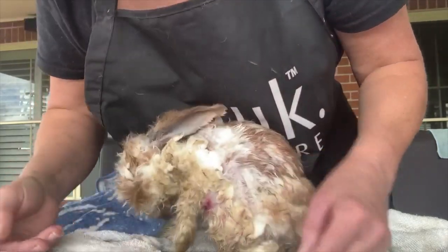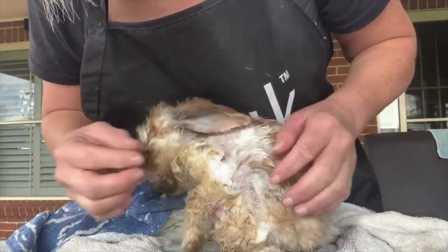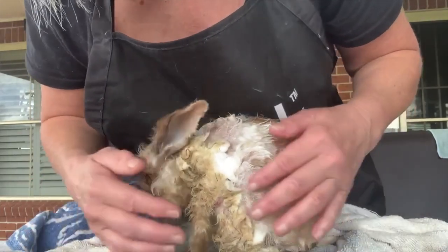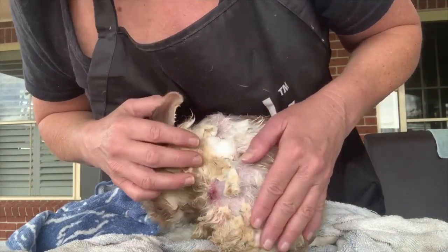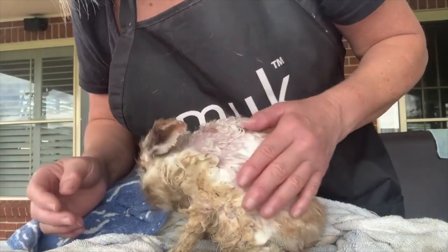So now we're rushing off to the vets to give her the care that she needs. This is the sort of terrible thing that can happen when you don't look after your bunnies and don't groom long-haired bunnies. It was underneath the mat and you couldn't see it until the mat was removed. So this poor baby has been in lots of pain.